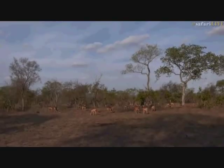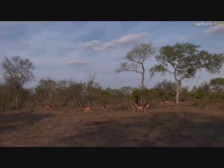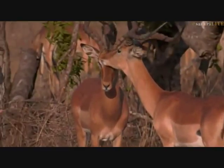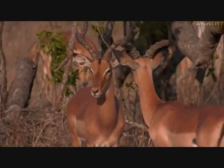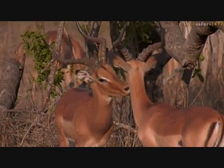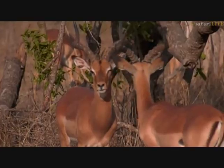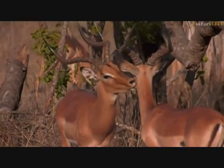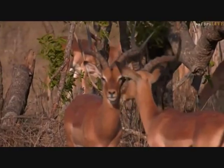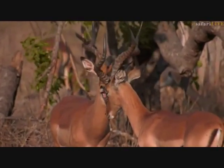All kinds of things I am doing here. Here we have some impala, lots of them. I don't know why I'm talking like this, but I'm going to stop now. A bachelor herd of impala and 1 or 2 females, oh yes, licking each other for salt perhaps, or mud. You can see there's some streaks of something on the back one's neck.